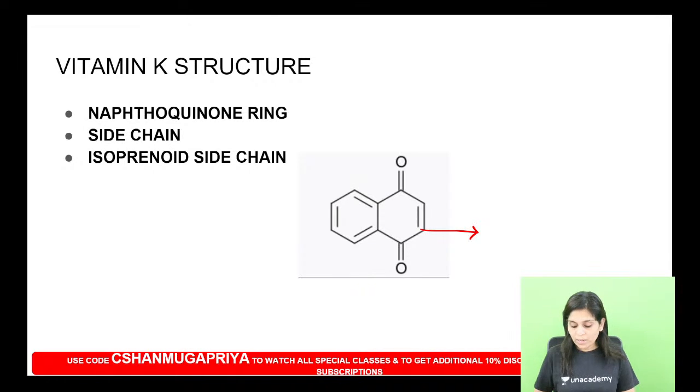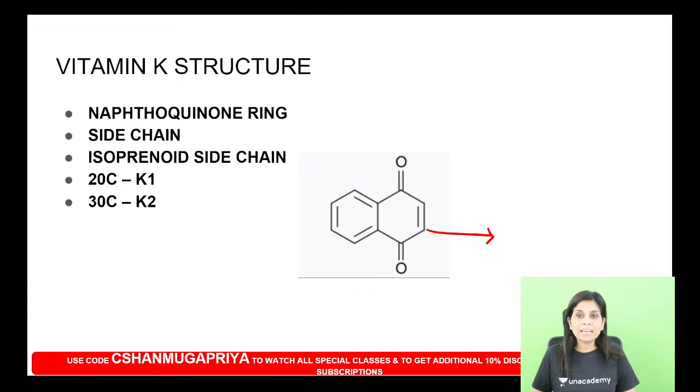If this polyisoprenoid side chain has got 20 carbon atoms, we call it vitamin K1. If it has got 30 carbon atoms, it is vitamin K2. So these isoprenoid side chains make these vitamin K vitamins dependent on fat absorption to get absorbed. So whenever there is fat malabsorption, there is vitamin K deficiency.